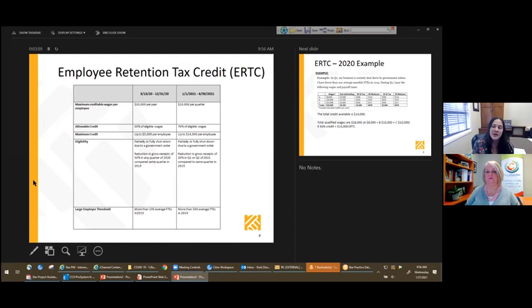Museums, gyms, hair salons were shut down for part of that time. And so, especially for restaurants is where I've seen a big benefit for this. You could claim this credit for the entire qualifying period for 2020.